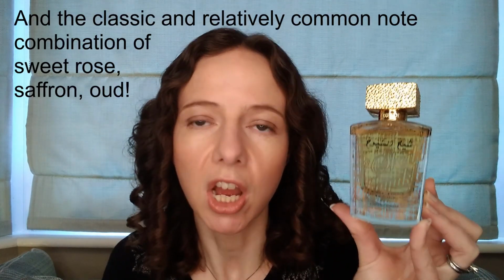I'd say out of the 3 perfumes that I've bought, this one sort of fulfills the stereotype of what Middle Eastern fragrances in people's minds might smell like. I think just because of the fame of Shaghaf Oud.